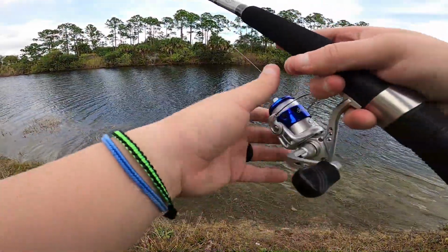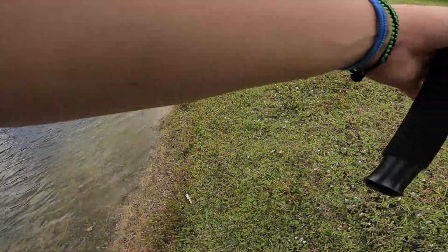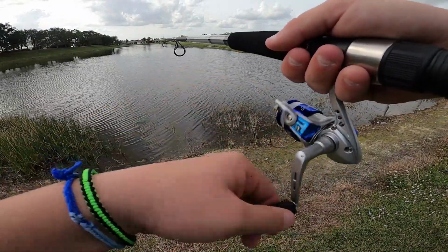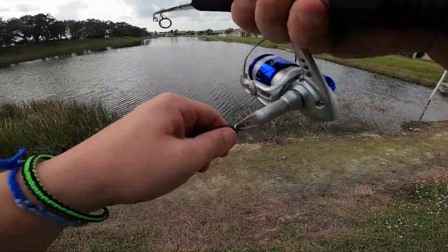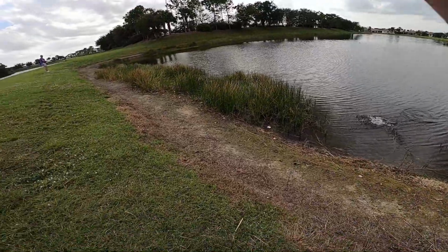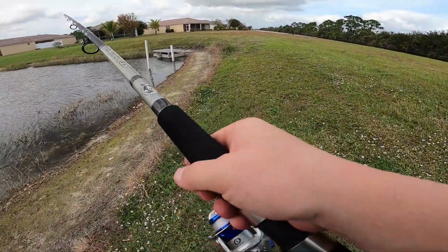Oh, this is gonna be hard, dude. I didn't even feel it. I literally didn't even feel it. I was just reeling and there he was. Oh man, that's two. I just lost 2 fish.